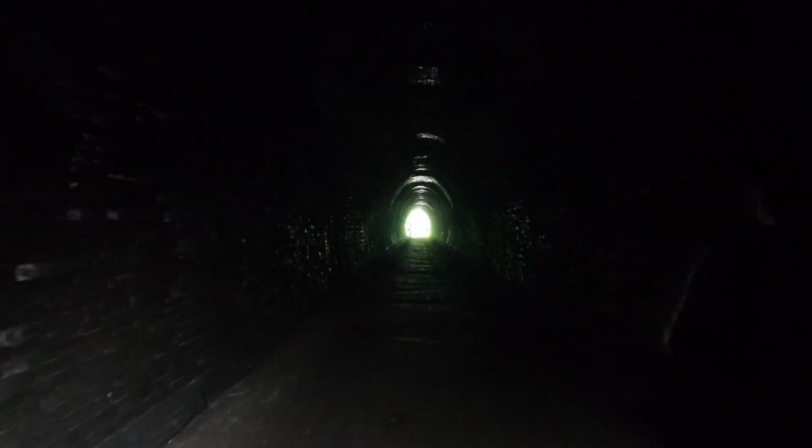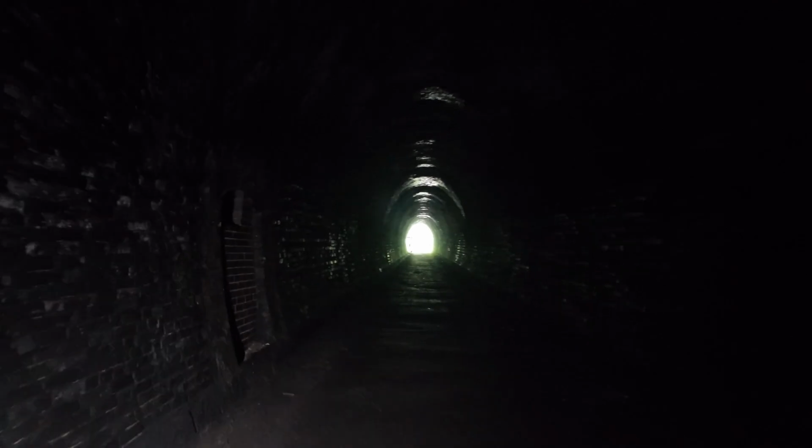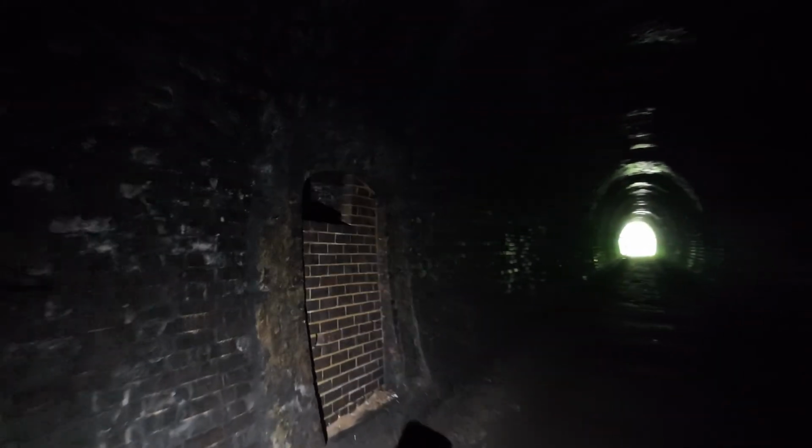Well, I am very upset that you didn't manage to fly his drone up the tunnel because he wouldn't let it happen. But this is rather interesting. The exit is growing closer and closer and closer. And there's another refuge in the wall there that they've bricked up. There's quite the few of them, actually.